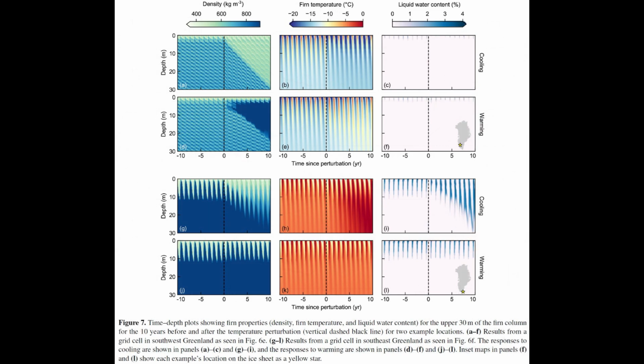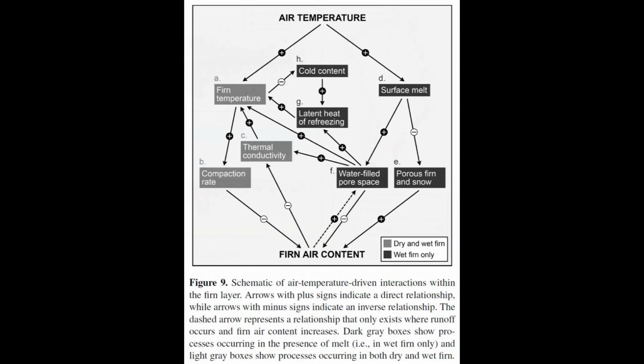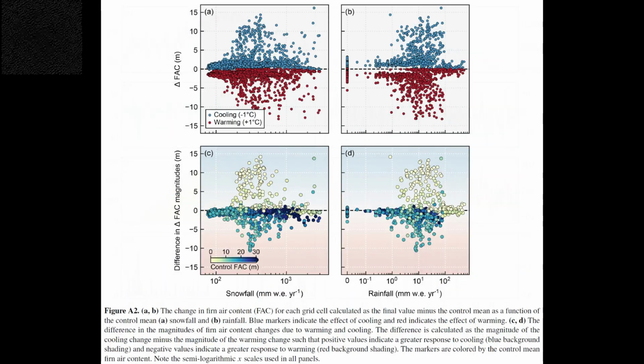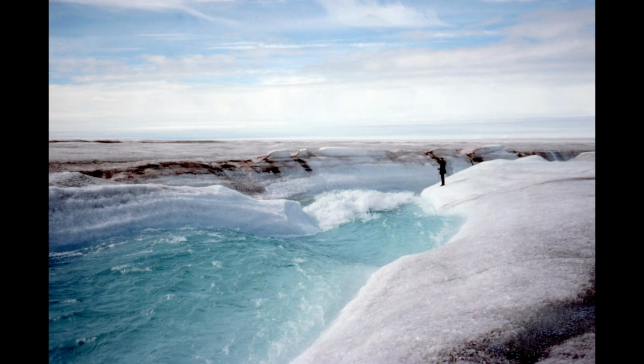The extent of transformation experienced by the firn layer as a result of fluctuations in temperature is not symmetrical, noted Thompson-Munson. When we examine the span of thousands or even millions of years, we observe an overall asymmetry in the behavior of ice sheets. They have the propensity to rapidly melt, but their growth is a slow and gradual process. The identification of this asymmetry in the firn layer is just one small component of the larger puzzle.